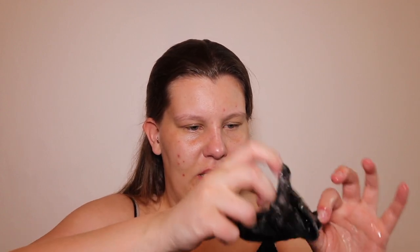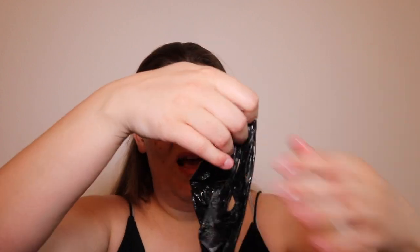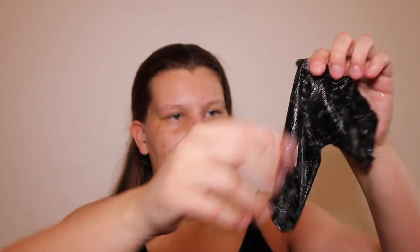I'm excited. Oh God, how the hell do you open this is the question now. It's a bit more tightly packed than the other one, a bit harder to open and figure out. Oh, it's a lot more wet actually than the other ones. The other ones are just like normal sheet masks. And this one smells more chemical. Instead of having a nice fragrance, which quite a lot of makeup brands have, this is a bit more chemical smelling.